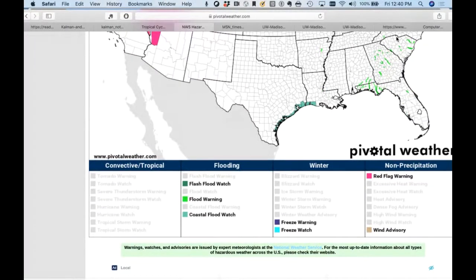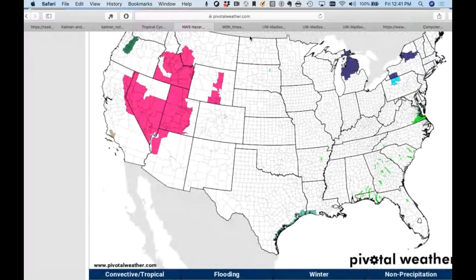You can see these green areas over the southeastern United States, and a coastal flood watch that's been set up from central Louisiana all the way back to eastern Texas with an easterly flow, an onshore flow ahead of that developing tropical cyclone that's out over the Atlantic.